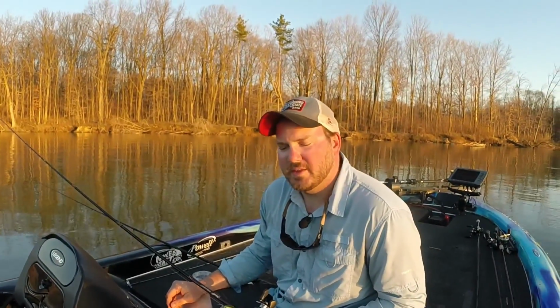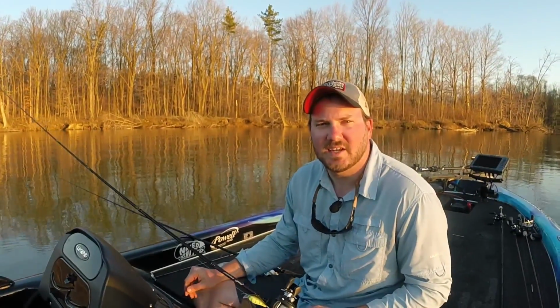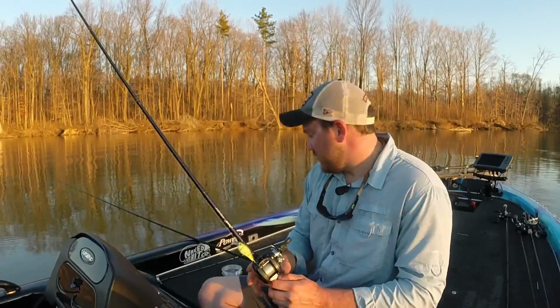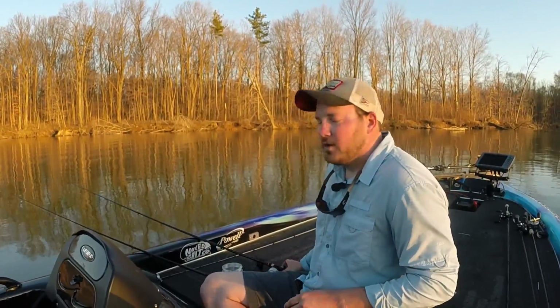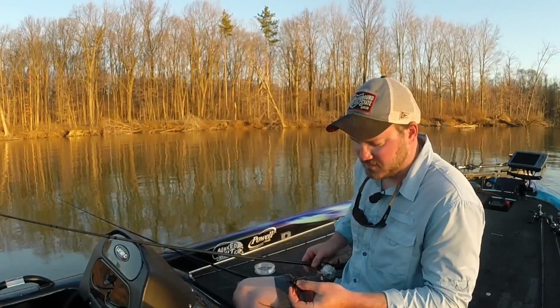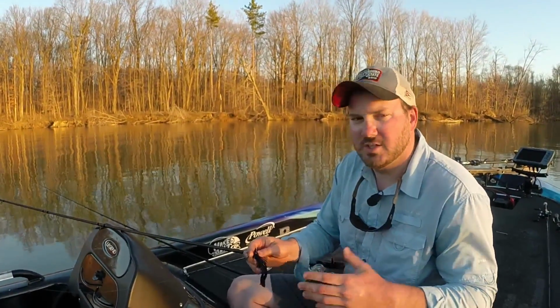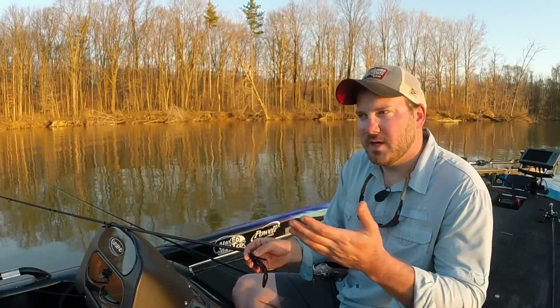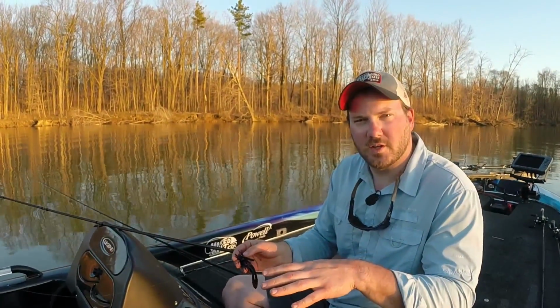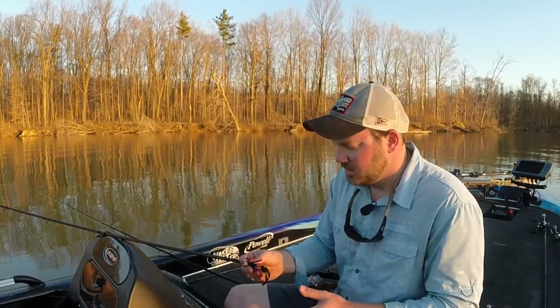All right, guys, so it's the end of the day. I think we ended up with about 11 pounds. That one big smallmouth ended up weighing 5 pounds, 13 ounces. I caught that one right at the beginning of the day, just flipping a little homemade jig. We were just fishing that shallow water that's right close to deep water at the mouth of the first creek we're in.